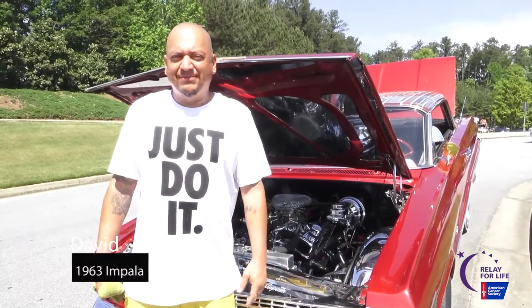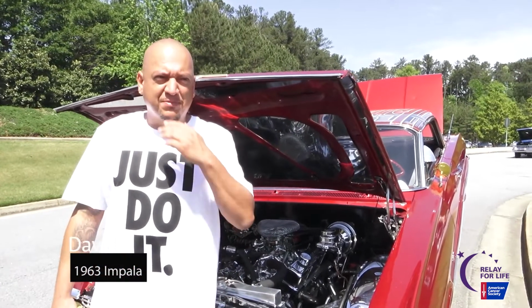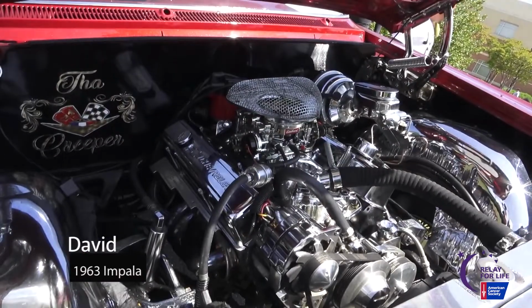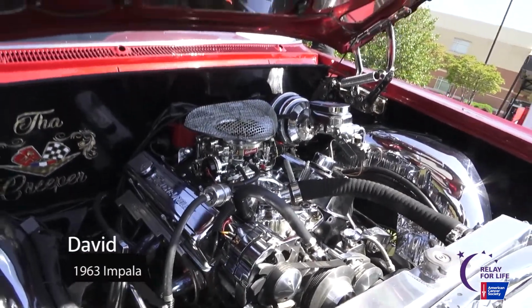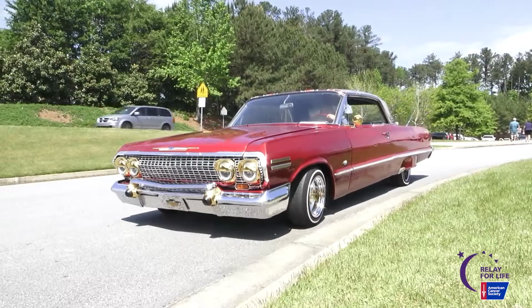Yes, my name is David. I own this 63 Impala. I had the car for like 4 years. Me and my friends built it in the garage. It took us like a year to get it on the streets, and every year that passes by, I add on stuff to it, and you know, y'all can check it out.